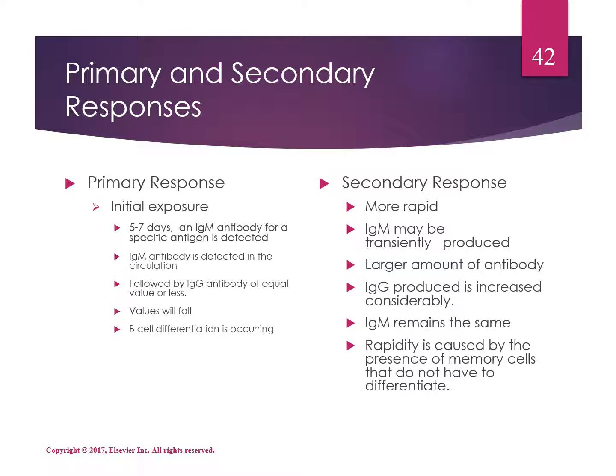Your secondary response is more rapid. IgM may be transiently produced. Larger amounts of antibody, IgG produced, is increased considerably. Your IgM remains the same. The rapidity is caused by the presence of memory cells that do not have to differentiate. So the secondary response is usually caused by a vaccine, which is why we get a better response.